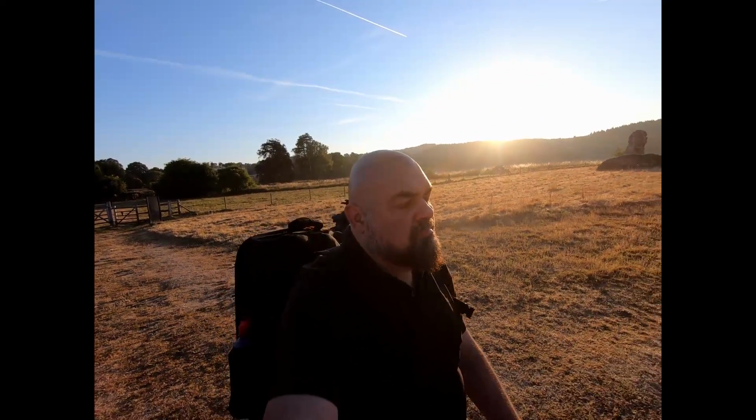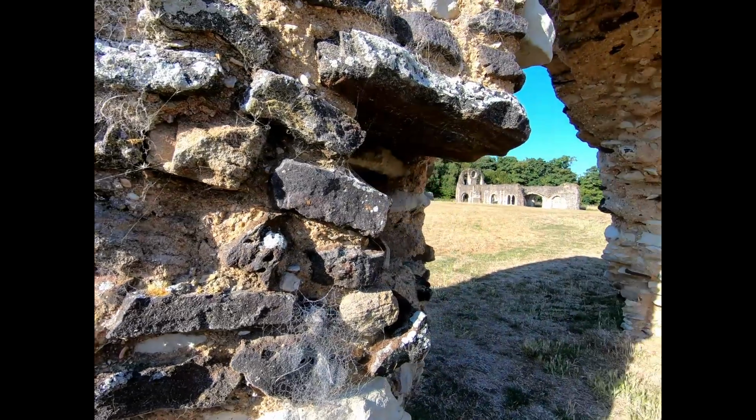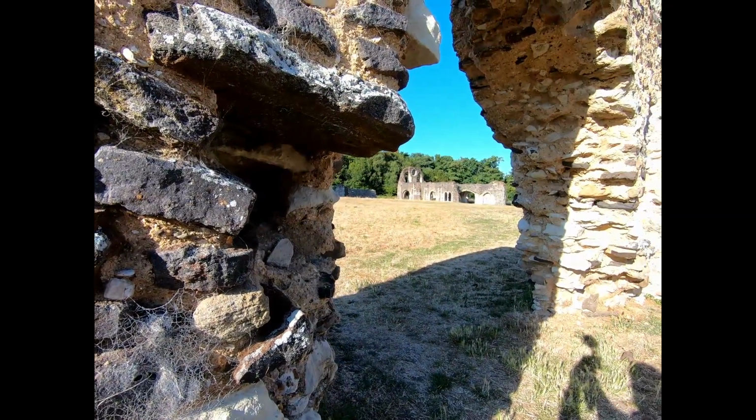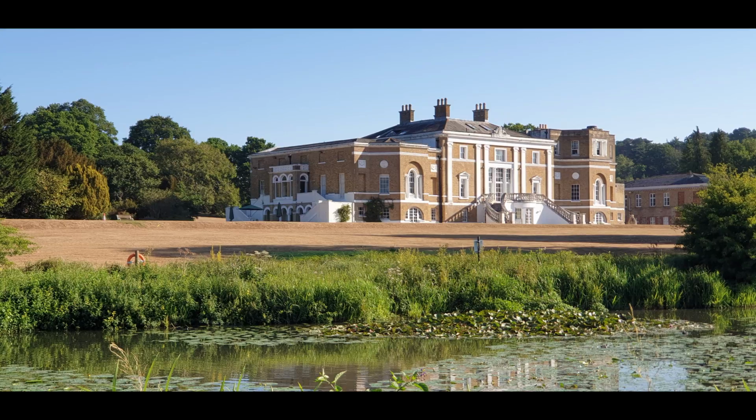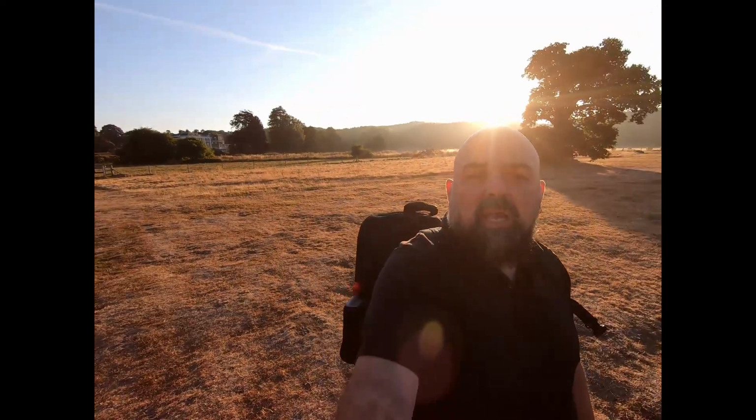First time I came here, I think the kids were about 3 years old, maybe 4 years old. I was actually quite amazed how much of the structure's left, given pretty much what's happened to it over the years, how the stone's been pillaged to build the house you can see over there in the distance, which is the Waverley Abbey house. And also it was pillaged to go to Loseley House as well, which I'll put a photo up now of.